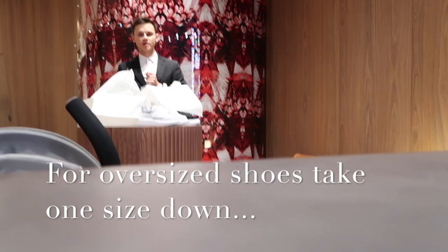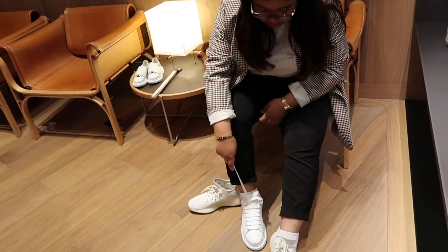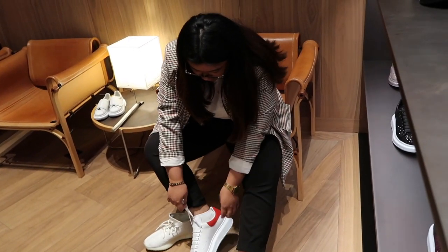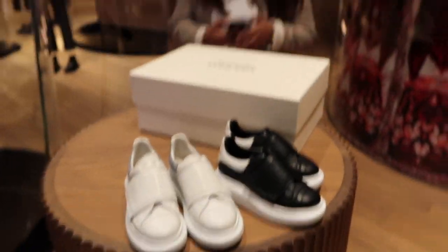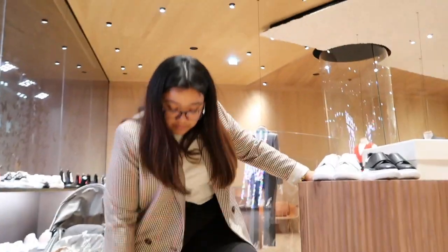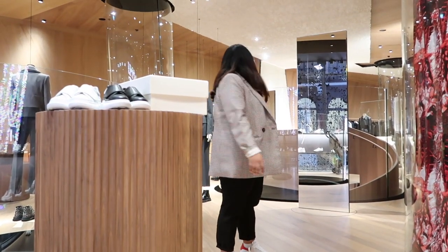Some people take half size down, some people take full size down. It's hard to tell, but originally they are oversized sneakers. They're a bit loose for 38? Can you take half size down? Let's see half size down. She likes it. Ate, are you happy? Okay, then you go there. So mirror, Ate. Wow.